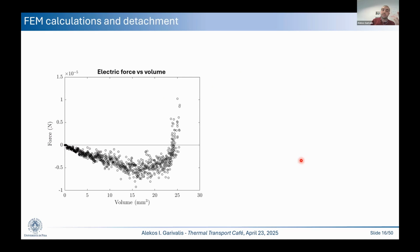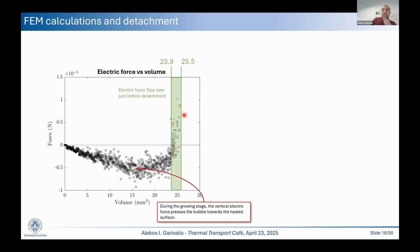If we plot the same forces as a function of volume, we see an interesting thing. First of all, the force is negative. This means that the electric force tends to push the bubbles towards the substrate and press the bubbles against the solid substrate. The magnitude of the force increases with volume up to about 15 cubic millimeters. At this stage, the force starts to stabilize and then increases to a certain point at which the electric force flips, at a volume of about 25 cubic millimeters, and there is the detachment of the bubble.